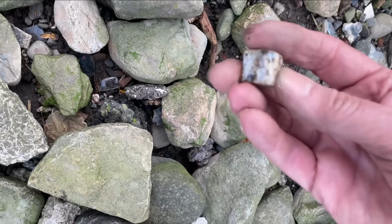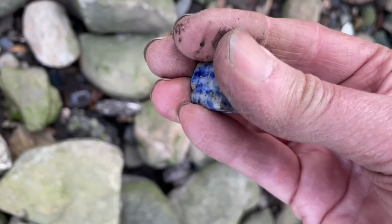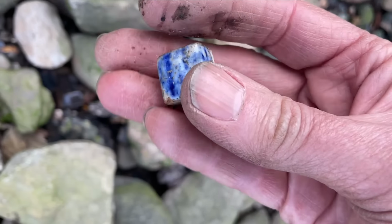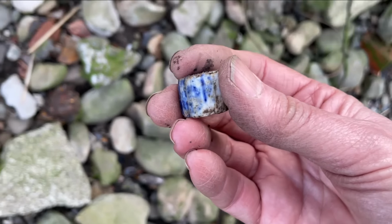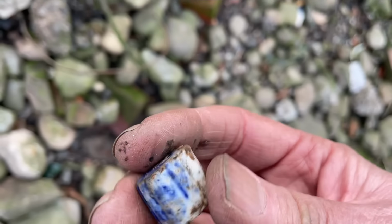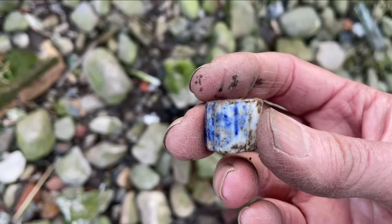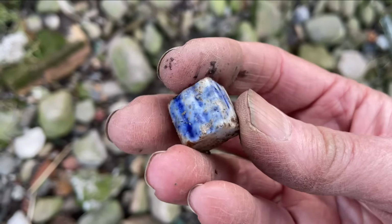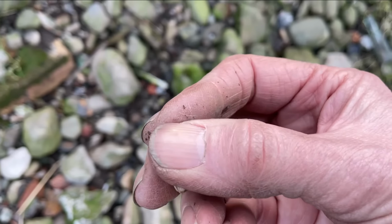A favourite find down here. Is it whole? Yes, it is. A beautiful blue and white knuckle bone. Fantastic. Love finding anything to do with children's toys. A game of knuckle bones, just like a game of jacks, for those who don't know. But yeah. Old children's toys and remnants of them.